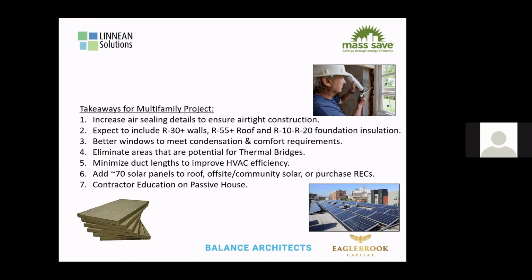And contractor education. I think if there's one thing anyone who's worked on a Passive House project knows, it's that being prepared to find a contractor that's willing to work on a Passive House and to have those conversations early on to help with cost estimates and construction are extremely valuable. I think that's it, Luke.